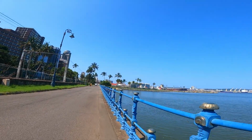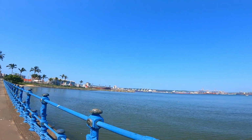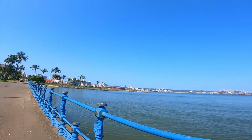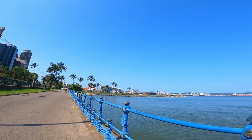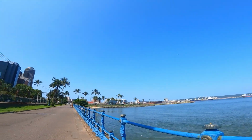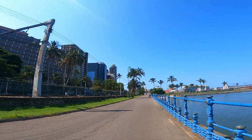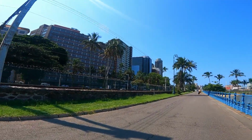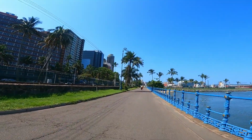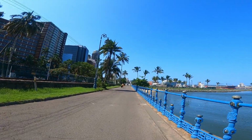This is Durban for you guys, and it looks like this. Those are the ships there. They're just docking. It is just amazing to be walking here. Look at those buildings. Still some workers who are just doing their job.